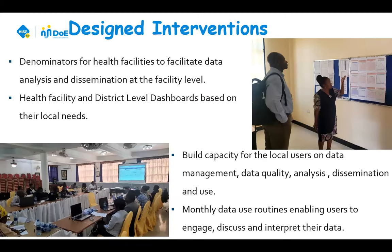Once we conducted this assessment, we sat down with the districts and verified it. And later on, we designed an action plan with agreed interventions. The first point was that there is a need to improve the analysis of data at the facility level. One of the barriers which we saw was the lack of denominators at the health facility, and I think this is a problem which faces a lot of health information systems.